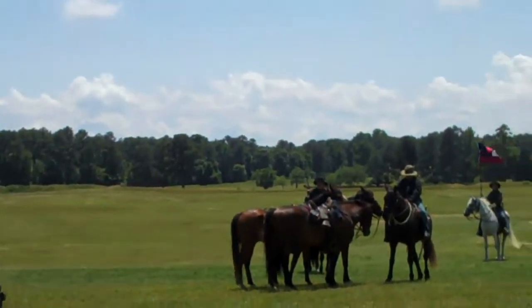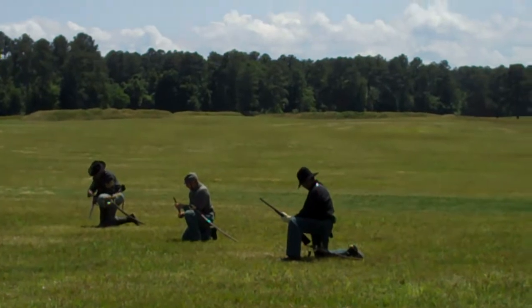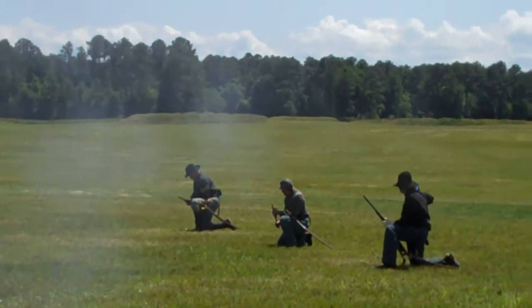Now, of course, the horses would be much further back, but this was one reason we would need to practice. So when they do decide to retire, they would do it in rolling sections, one line providing cover while the other moves back.